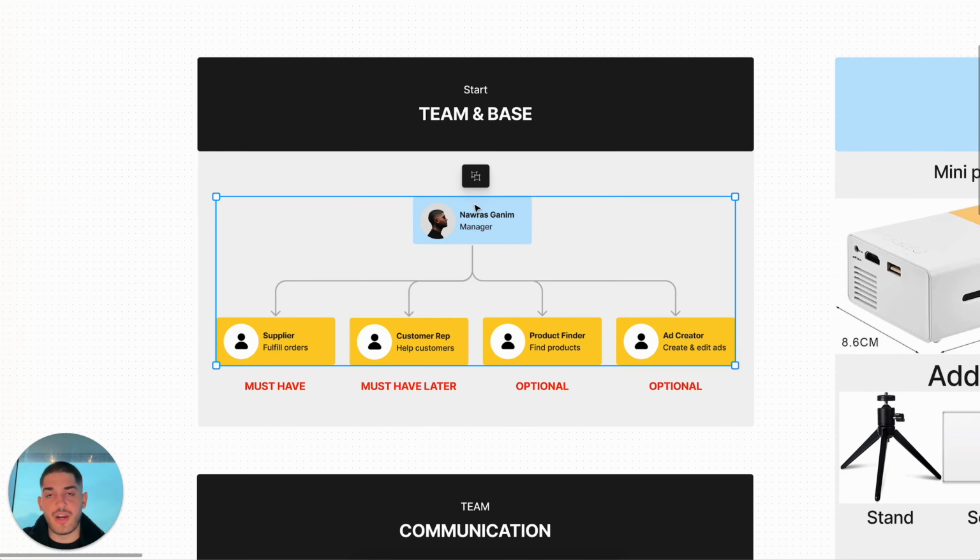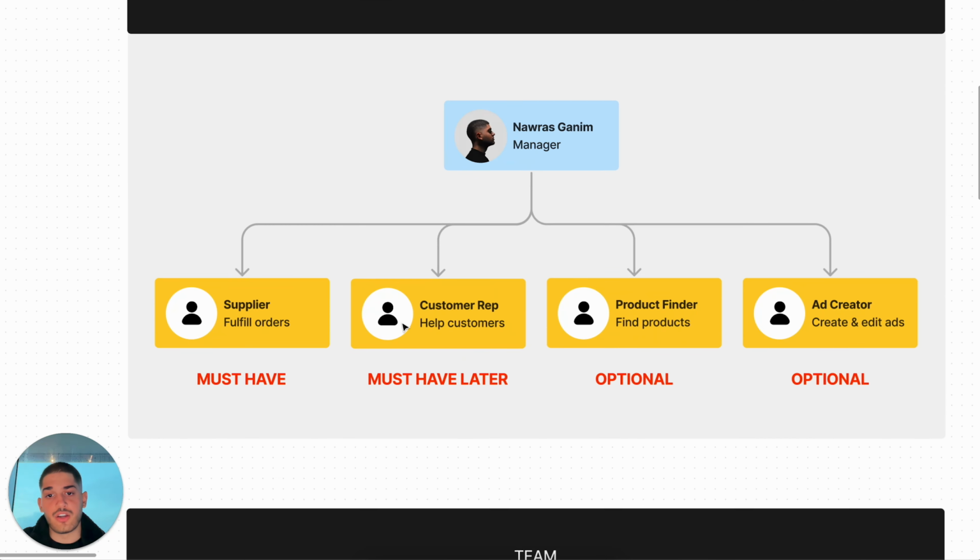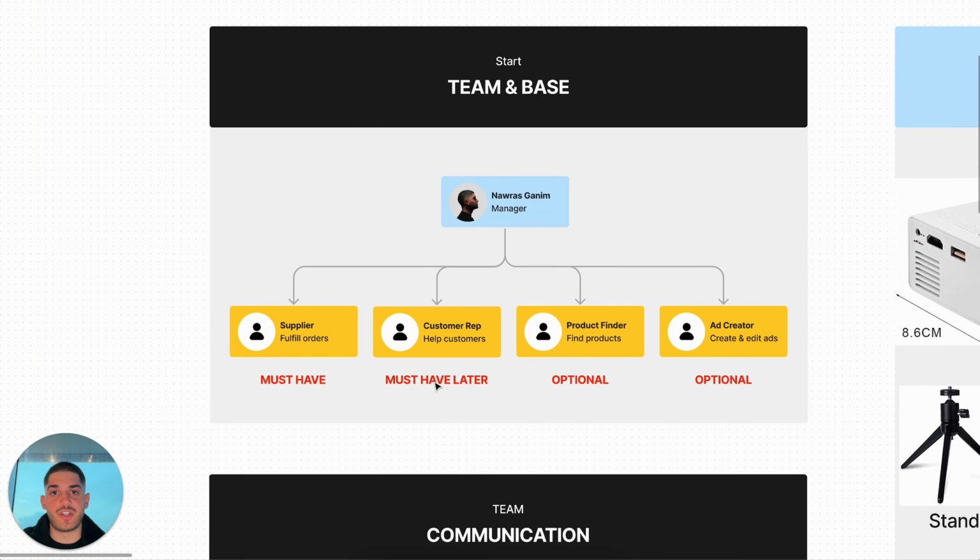So basically, my role or your role is a manager or a head of communication. And in the team, it will be a supplier, customer rep, product finder, and ad creator. These two are optional. You can hire these two people later down the line if you have scaled and you don't have much time. Customer support rep, it's a must-have later. In the beginning, I recommend that you first answer your customers yourself so you get an understanding of how it works, and then you can hire somebody.